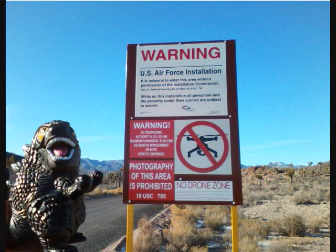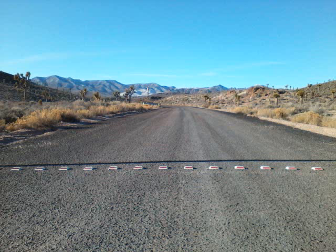There's the $1,000 fine and 6-month imprisonment thing, and then there's the no drone zone side, because again, people are dumb enough to think that they could take a drone and fly it over. So here's little Godzilla standing in front of the sign, saying hello to the sign itself. The next shot here showcases what I'm talking about.